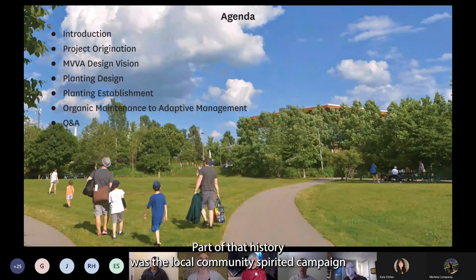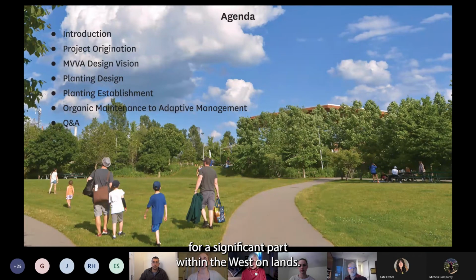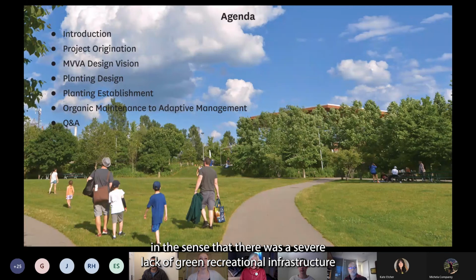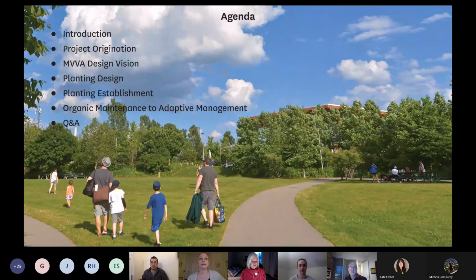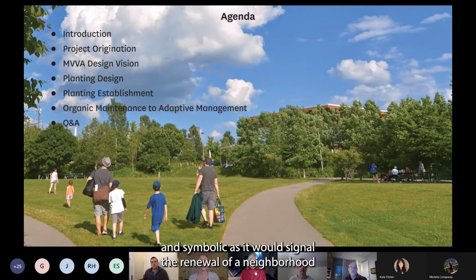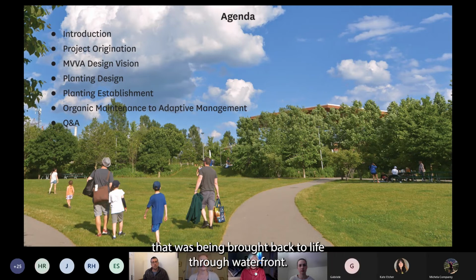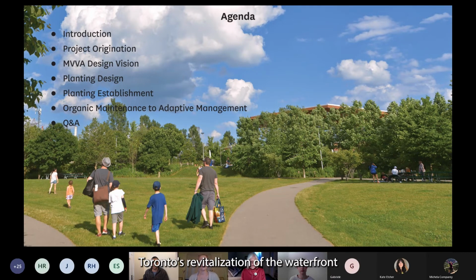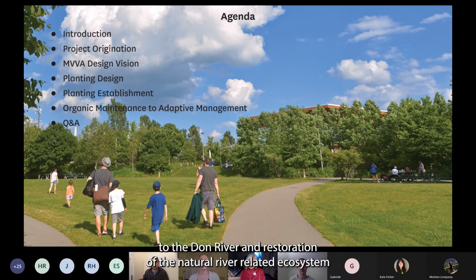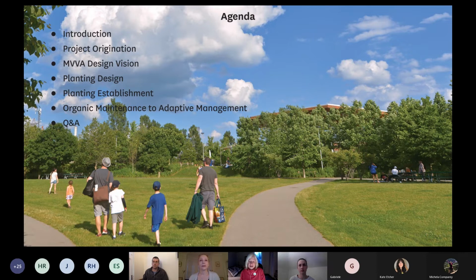Part of that history was the local community's spirited campaign for a significant park within the West Don Lands. To us, the idea of a park was both practical and symbolic. Practical in the sense that there was a severe lack of green recreational infrastructure in what was a post-industrial gritty neighborhood, and symbolic as it would signal the renewal of a neighborhood that was being brought back to life through Waterfront Toronto's revitalization of the waterfront. At the top of the community's wish list was the creation of a direct connection to the Don River and restoration of the natural river-related ecosystem that the 19th and 20th century industry had displaced.